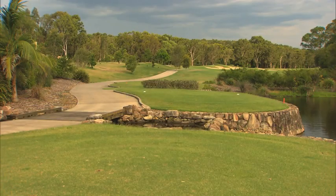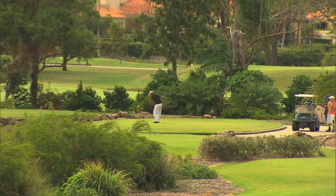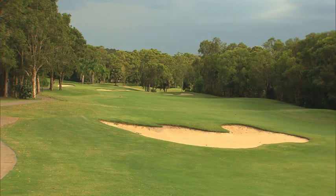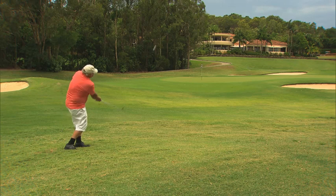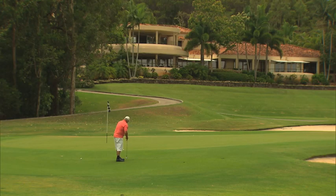The par 5 18th is one of the most beautiful finishing holes in Queensland. A slight fade off the tee will find the fairway every time. Longer hitters will have to avoid the second fairway bunker. The green is large, but well protected by bunkers. If you make par, you've played it well.